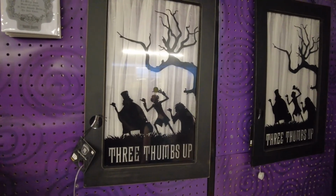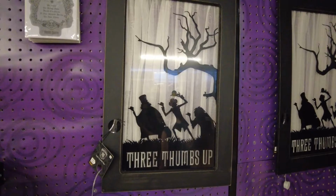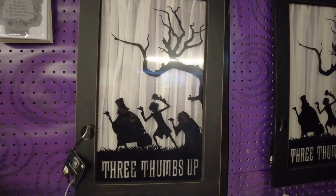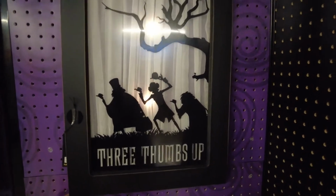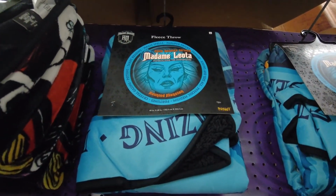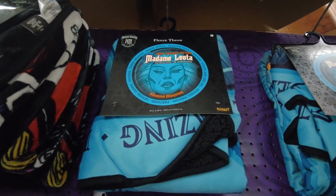And I almost missed it, but they have a Disney Haunted Mansion frame. And it looks like it lights up. Let's take a look. Well, it just has a couple of blinking lights. But still, it is the Haunted Mansion. And maybe I should have looked a little bit better, because up here there's a fleece throw, and it's Madame Leota from the Haunted Mansion.